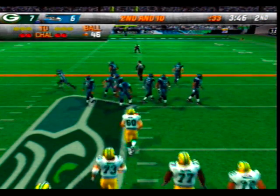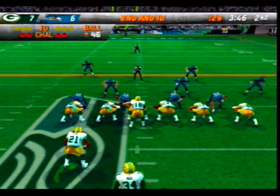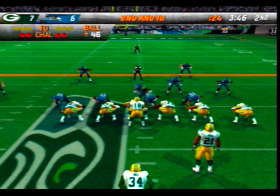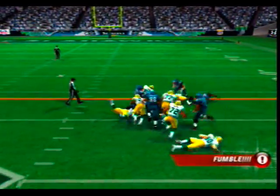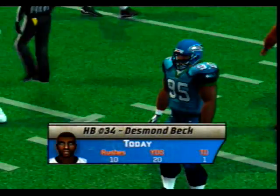Second and 10. Ball on the 46-yard line. The Seahawks line up in a 4-3. Hand it off. Loose ball. The Packers scoop it up. They got that one back. Recovered by the offense.